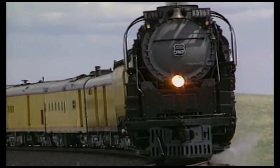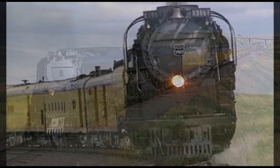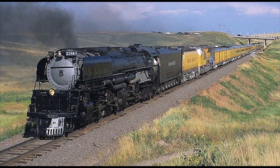This little dress-up included having the 3985 being fitted with a replica number plate, as well as a pair of elephant ear smoke deflectors to make it look more accurate to the original number 3967. With the exception of the fact that 3985 had been converted to burn oil 3 years earlier, while the original 3967 burned coal. Number 3985 would also dress up as the 3967 again for the 50th anniversary 10 years later in 2003.